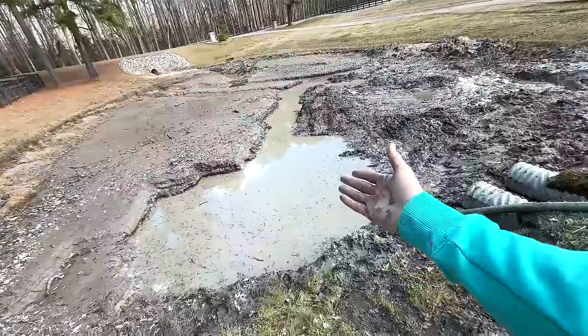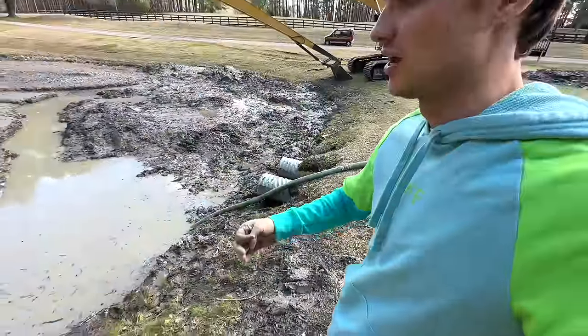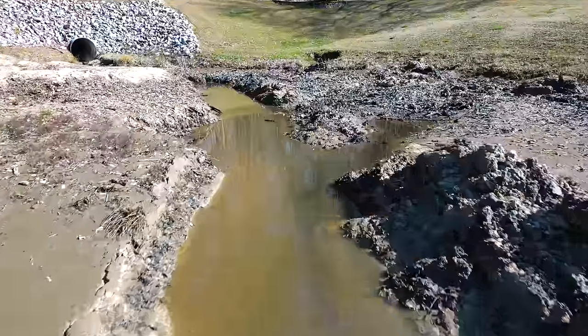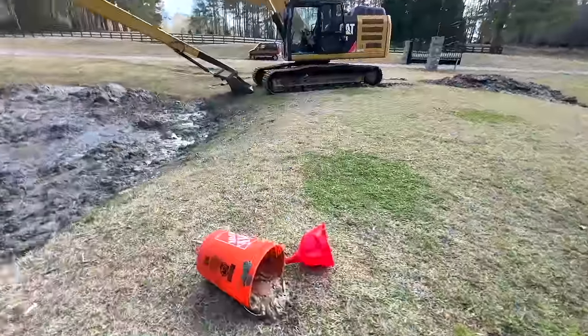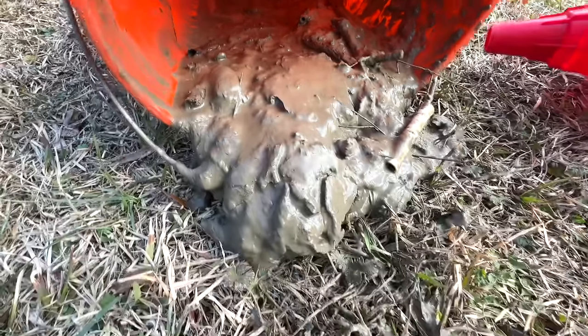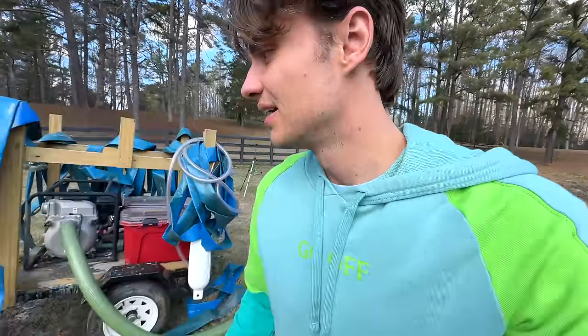This is as shallow as we can pump it because the pump's just not running anymore. There's just too much mud and debris and sticks and leaves all souped up in there. It's just clogging it. This thing can pump a lot of heavy stuff, but it basically looks more like liquid. You can't do it. It runs for a minute and then it turns off. It's just a nasty mess.